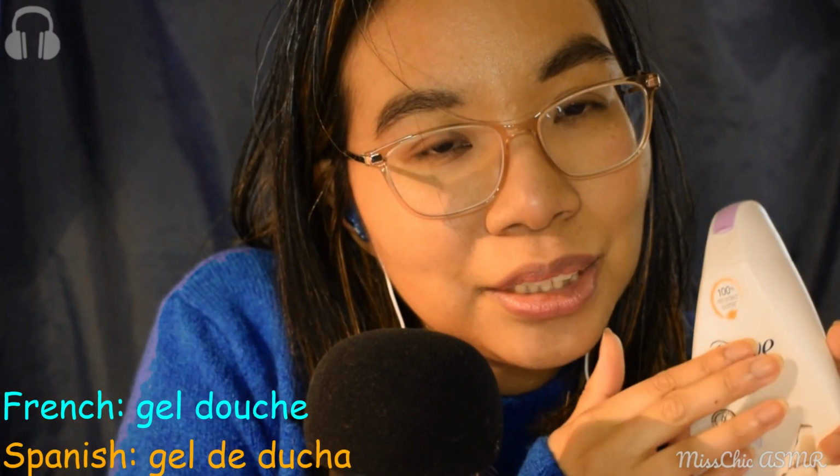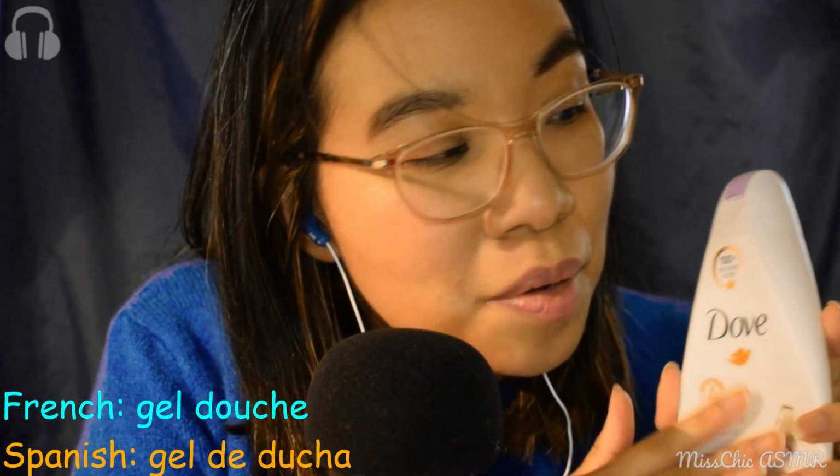And the second one I've got was also coconut scented, and this is a shower gel from Dove.